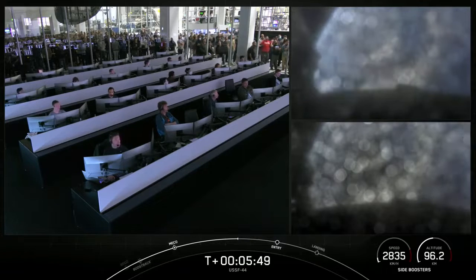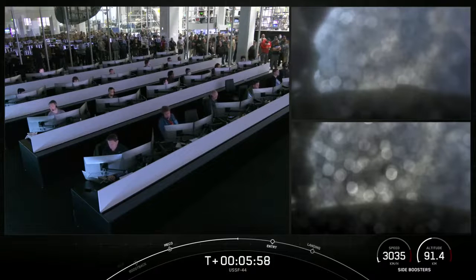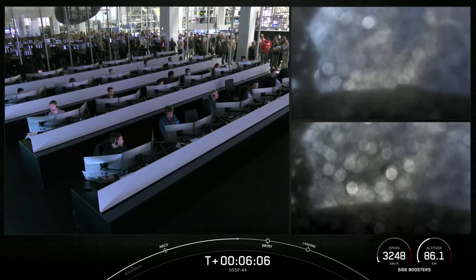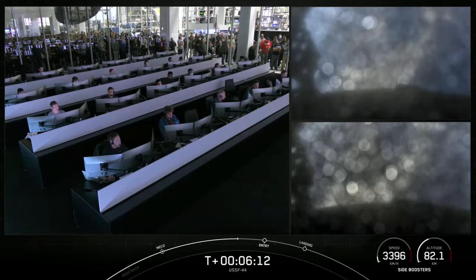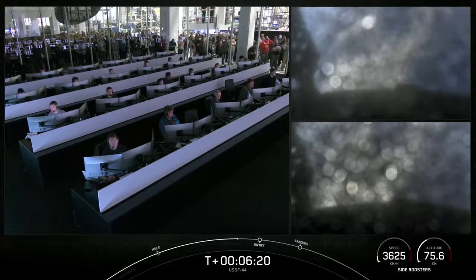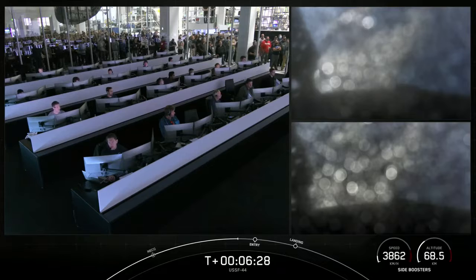As I mentioned earlier, center core is going to be expended, and we are not attempting to recover it. This allows us to utilize all vehicles continue to follow nominal trajectories. Allows us to utilize all the propellant on board and deliver peak performance for the payload delivery. On the left-hand side of your screen is a live view of Hawthorne Mission Control here at SpaceX headquarters. We're about 30 seconds away from the entry burn for the two side boosters there on the top and bottom of the right-hand side of your screen.